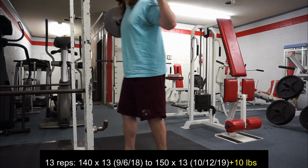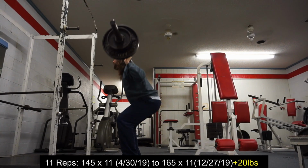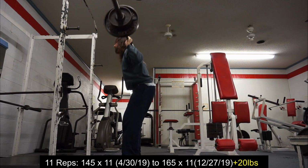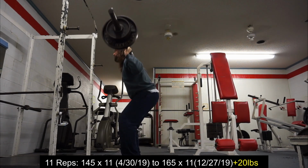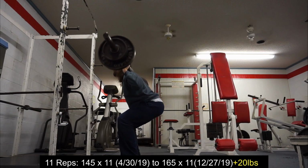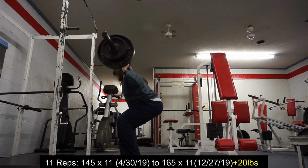So for the 11 rep day here, I went from 145 pounds times 11 on 4/30/19 to 165 pounds for 11 on 12/27/19. So the video seen here is the plus 20 pounds. On the squats, you see we're going right past essentially parallel. I want to make sure we're at least going parallel on the squats. I like to go right past, really make sure I'm getting that full range of motion in.